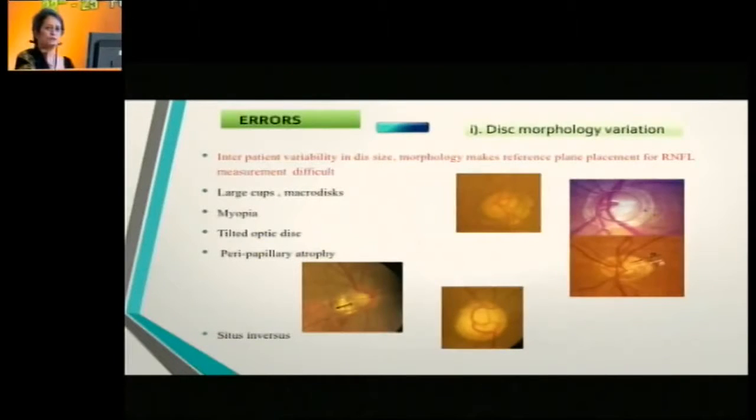However, this tool also has Achilles heels. It's not hunky-dory. It has problems. First problem is disc morphology variation, and this is more in the cpRNFL because there is interpatient variability in disc size. Morphology makes the reference plane placement for RNFL measurement difficult, especially for large discs, tilted discs, peripapillary atrophy, situs inversus. How would you place that?